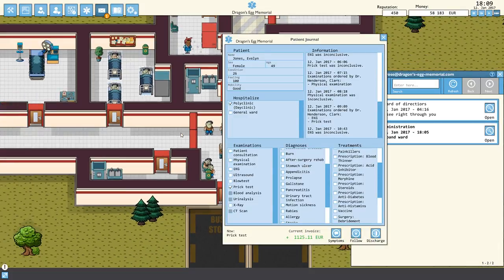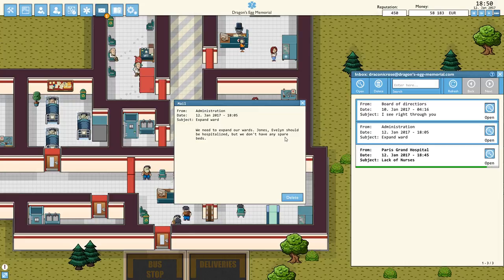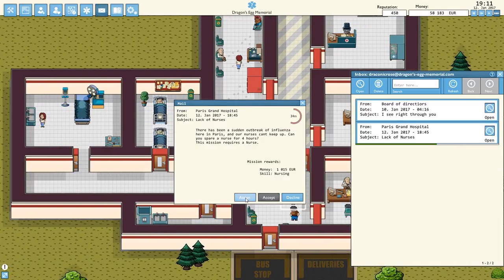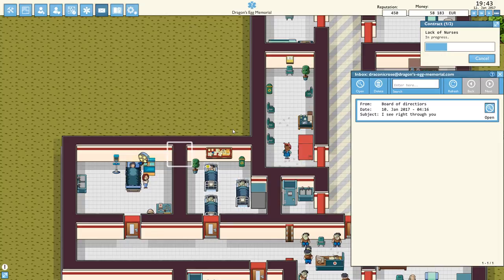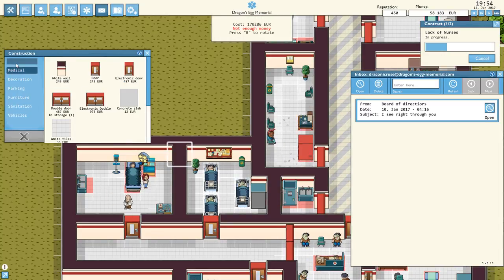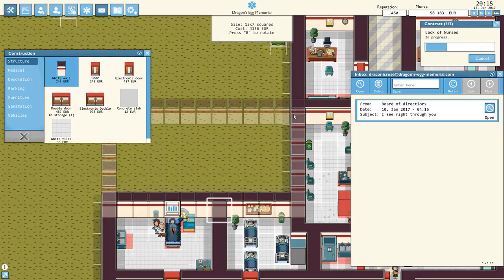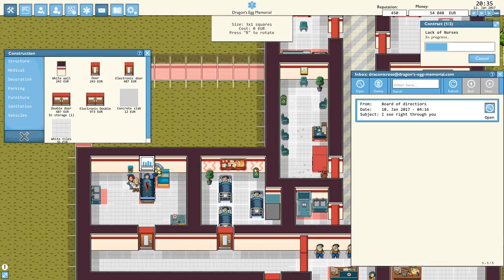These poor people. I mean, I don't know what to do with you. Expand ward. We need to expand our ward. Jones Evelyn should be hospitalized, but we don't have. Okie dokie. Let's assign you. Yes, our ward is rather small, isn't it? So let's actually do the thing and expand it. Expand it a lot.